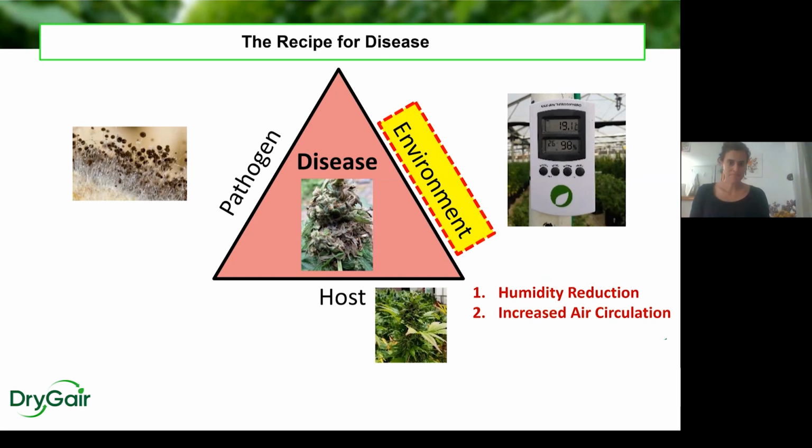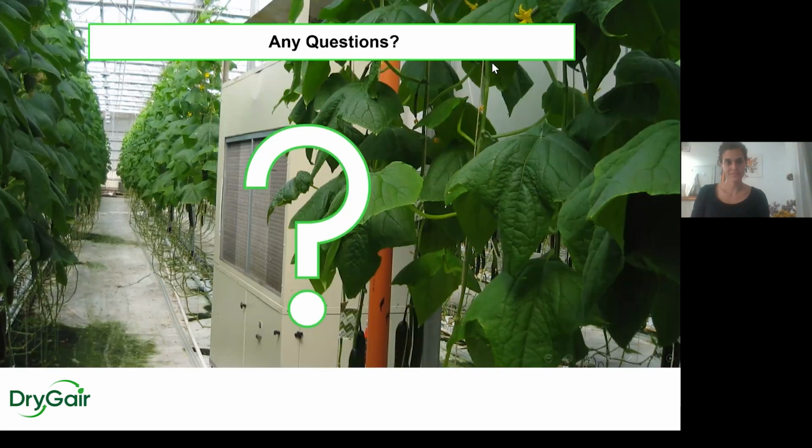I'm going to take a pause here just to see if everything was clear so far, if there's any questions. Yeah, I see here that we have a question. Are disease-resistant plants still susceptible to humidity-related diseases?